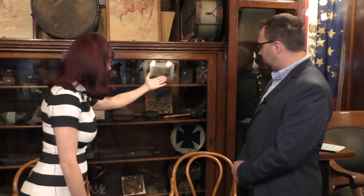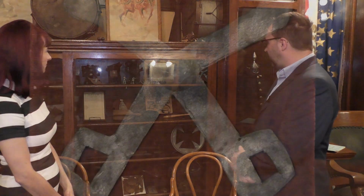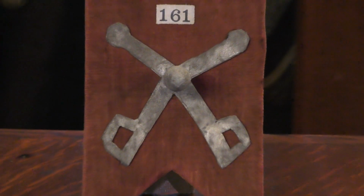Okay, and you said there was a nice story with this particular bullet. What is this number? 161? Sure, number 161. This bullet, which we'll take out of the case so we can get a better look at, actually wounded one of the members of this post, a guy by the name of John Boyce. He was from Bridgeville. He enlisted early in the war in Company K of the 1st Pennsylvania Cavalry. They were known as the Bridgeville Lancers. There were seven of his brothers or his cousins who served in the company with him.